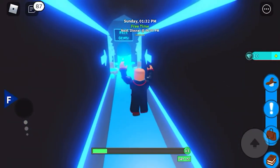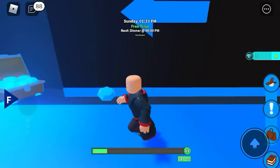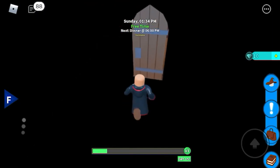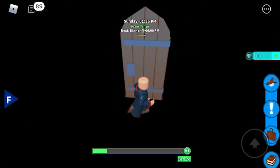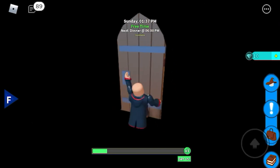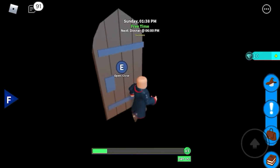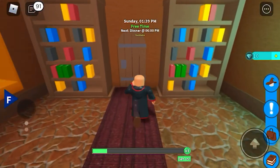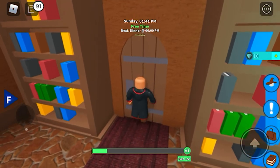Then you're like, oh, free gems. Once you get past those arrows, you want to start walking backwards, and you're going to see this door. And eventually, all you got to do is just keep walking through these doors, and eventually it's going to say polka dot.